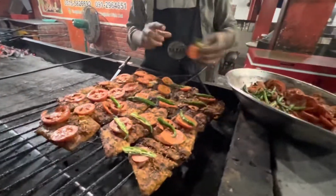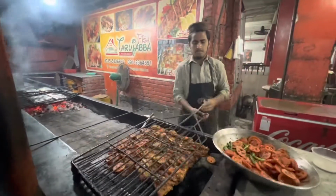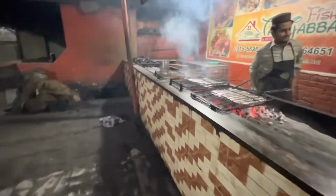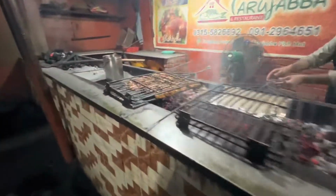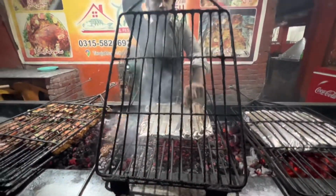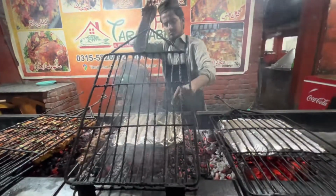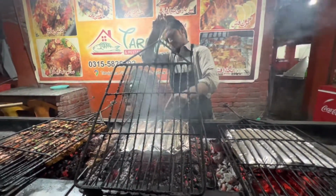And there you go, he's popping on the chilies. And there you go, he's closed the grill. He's placed it on here, and that's gonna cook away. And that's one, I think this one here is gonna be ready very soon. Having a quick peek at it. There you go, look experienced.